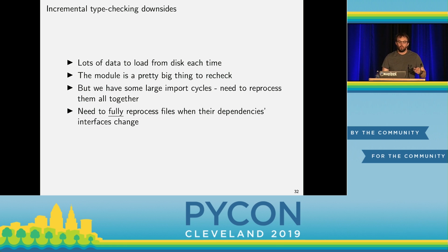And the module is a pretty big unit of rechecking because modules can be big and there's a lot of work to do with them. You have to parse it, you have to reanalyze it, you have to do all this type checking. So whenever something's dependency changes, you need to do this full module reprocess. And actually worse than that, this full module reprocess of this entire cycle of modules, which at its worst would be like 500 modules at Dropbox, which is real bad. Like you'd hit that and it suddenly just gets very slow.